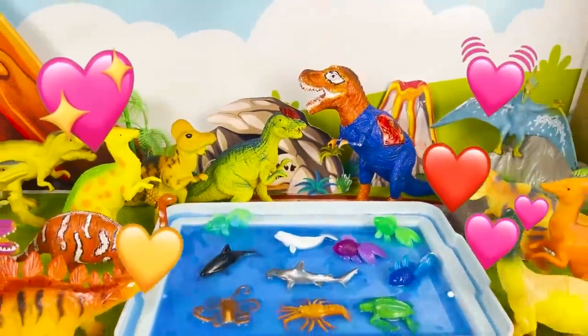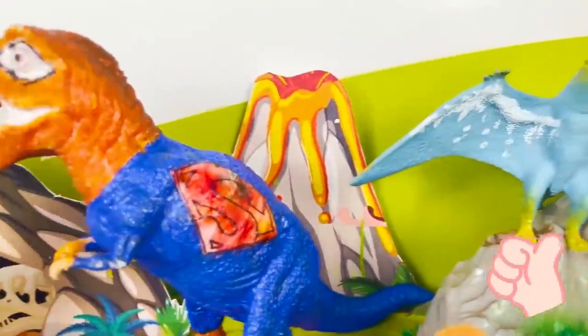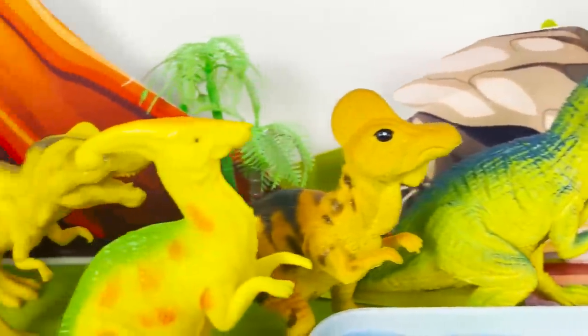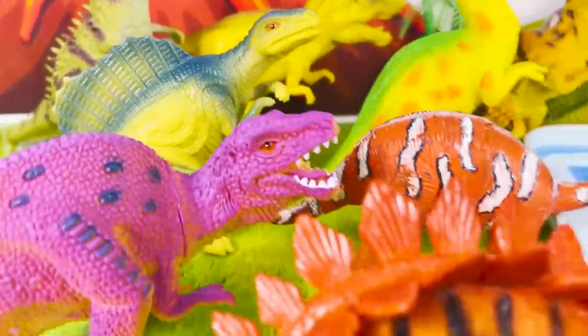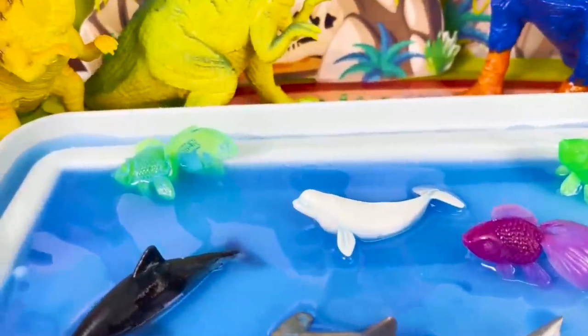Wow! There are so many dinosaurs here. There are beautiful fish, shrimps, turtles, whales, and elephants too. What a great meal that's going to be.